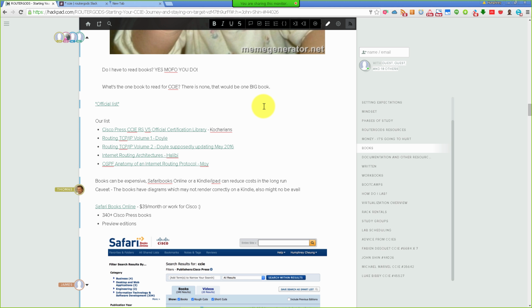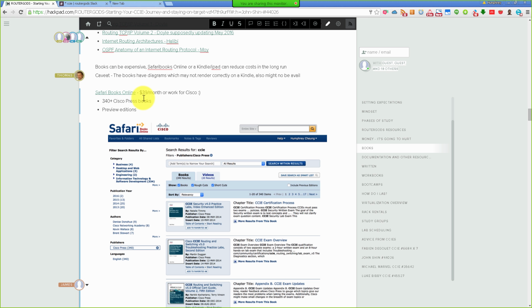Now we know the books are expensive. They're heavy and all that stuff. You have a couple options here. You can save money a little bit by getting the Kindle and iPad versions, or you can do the whole Safari Books Online thing for $39 a month. With Safari Books Online, you get 340 Cisco Press books along with the preview editions. I kind of like the preview editions. They're like the rough cuts, I think that's exactly what they call them, the rough cuts or the new cuts of upcoming books. So for all the Cisco Press books, it actually works out fairly well, even if you spread it out over 6 months or 12 months. Let's see, $39 times 12 is $480 a year. And there might be some discount you could get by prepaying for a year. I'm not too sure about that.